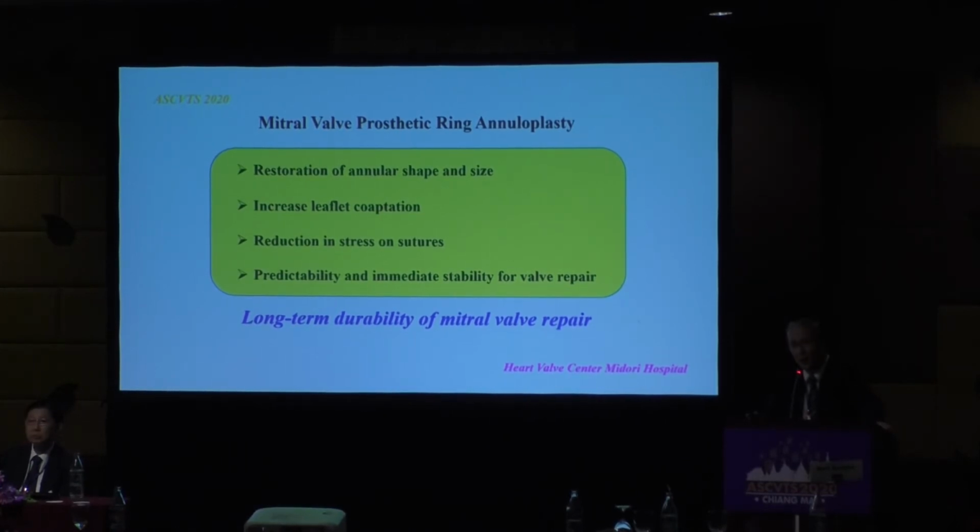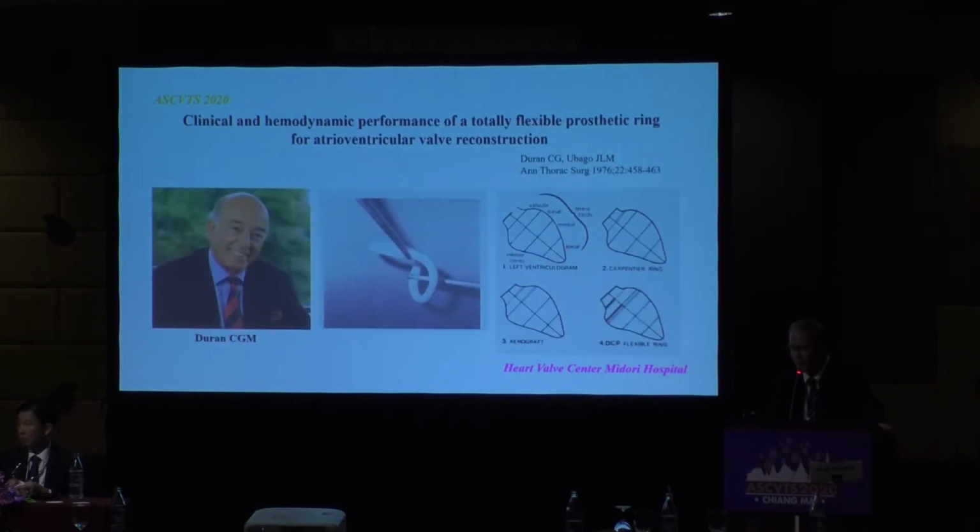This is the history of mitral valve repair, almost 40 years, and this basic concept doesn't change even now. So then after, Carlos Duran developed the flexible ring in 1976, and the flexible ring affects good LV function. And Tirone David demonstrated the good function using the flexible ring afterwards.